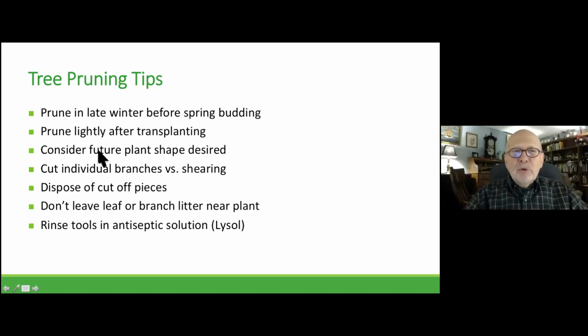Next, prune lightly after transplanting. Don't prune heavily. It's important to give the tree enough leaf area to be able to transport all of the needed material that the roots need to grow down. Consider the future plant shape that you desire.